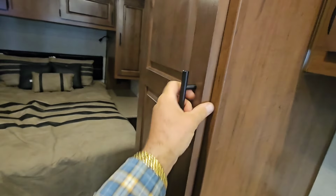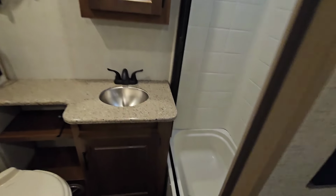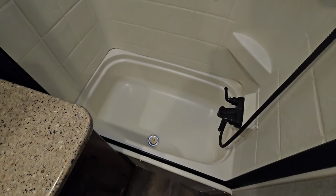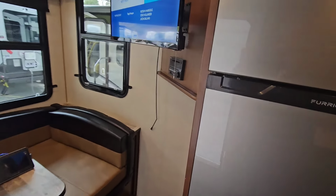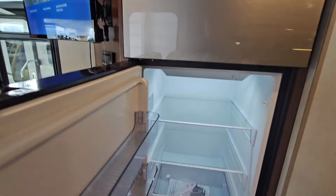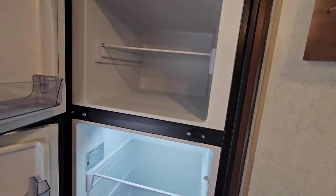Now, in case you're wondering, this is a pricey camper. Depending on where you buy it, it's about $60,000. So it's not a cheap camper by any stretch of the imagination. It's even got a little mini tub. You see, if you had a little baby. So wonderful. There's your TV there. It's got a 12 volt refrigerator. Nice spacious refrigerator. And there's the freezer.